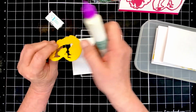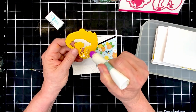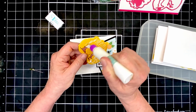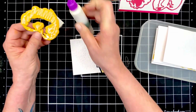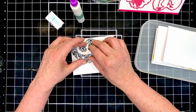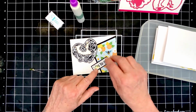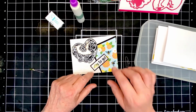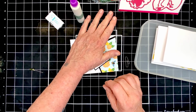The only thing about this stuff is it's only single side sticky, so you have to use glue on it. And sometimes you gotta wait for the glue to dry because the foam is slick. So you want to be generous with your glue. Put this up over here. What's cool about this is because it's wonky, you can do everything wonky if you want to, or you can go straight. It's entirely up to you. I'm going wonky with it. I'm not going to pop it up because my little heart is popped up. I'm just going to give it a press.